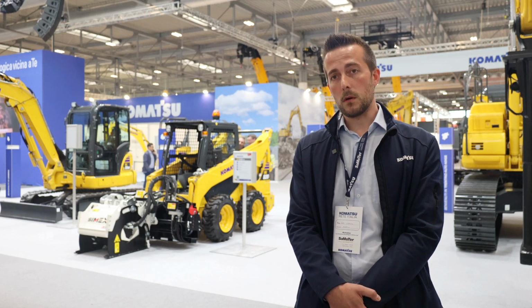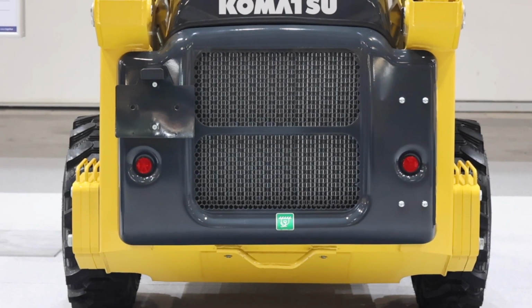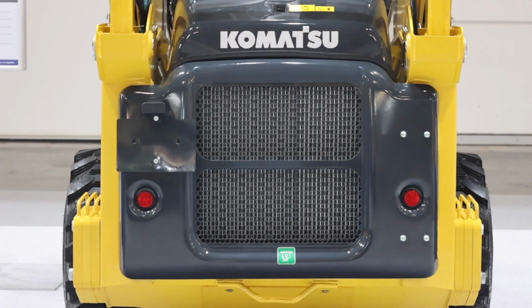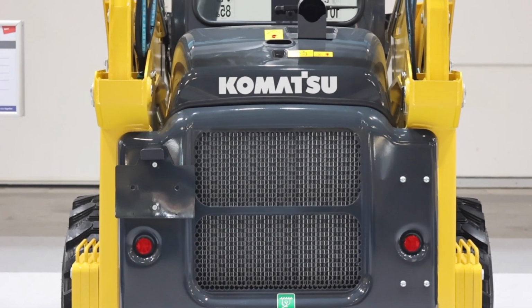820 can reach 950 kilos as operating capacity and can reach even more than 1 ton operating capacity if we include the additional counterweight on the side of the machine itself. These are the first 3 models that Komatsu introduced as stage 5.